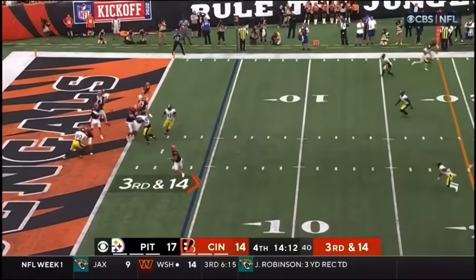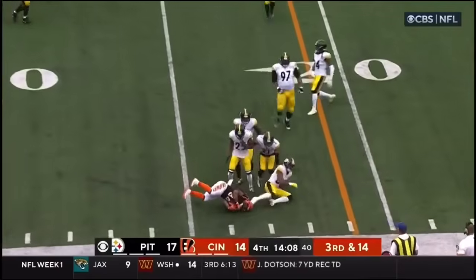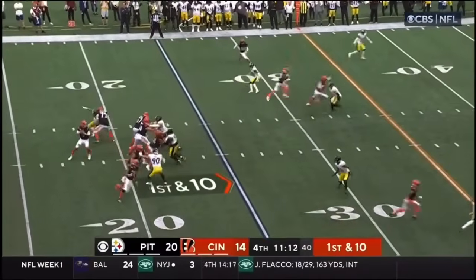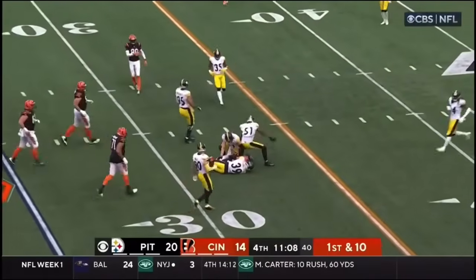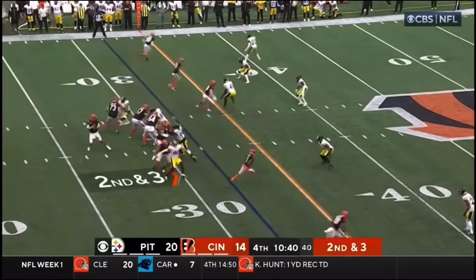3rd and 14. The drop by Burrow. Room in front after the catch by Ryan. And he's wrestled down. Ask for either quarterback, but can you rally your team late and win it? That's what the makings of a big-time QB. And he's proven that in his 3 years in the NFL. Just across the 30-yard line.